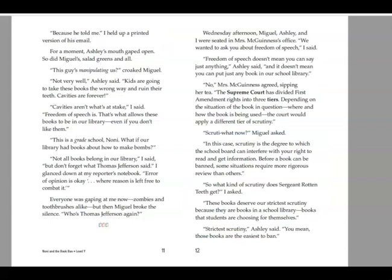Because he told me. I held up a printed version of his email. For a moment, Ashley's mouth gaped open. So did McGill's, salad greens and all. "This guy's manipulating us," croaked McGill. "Not very well," Ashley said. "Kids are going to take these books the wrong way and ruin their teeth. Cavities are forever." "Cavities aren't what's at stake," I said. "Freedom of speech is. That's what allows the books to be in our library, even if you don't like them."